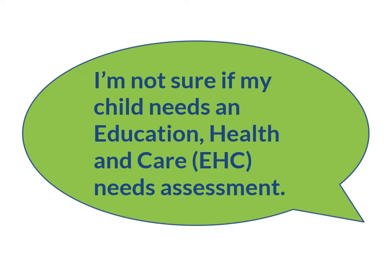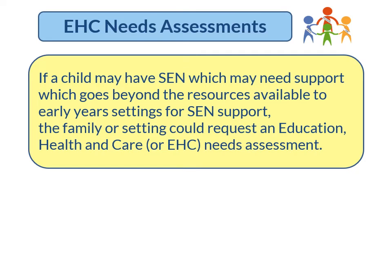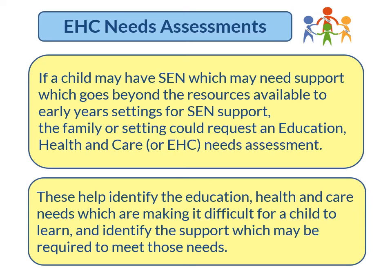Many parents who contact our SENDIAS service aren't sure if their child might benefit from an Education, Health and Care, or EHC, needs assessment, so we're going to take a few minutes to explain this process. If a child may have SEN which may need support which goes beyond the resources available to an early years setting for SEN support, then the family or the setting could request an EHC needs assessment. These help identify the education, health and care needs which are making it difficult for a child to learn and to access learning. They also identify the support which may be required to meet those needs.